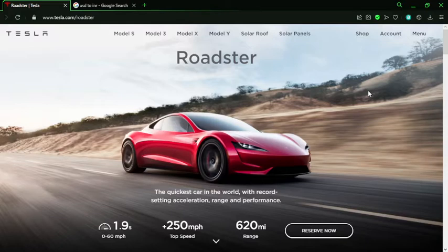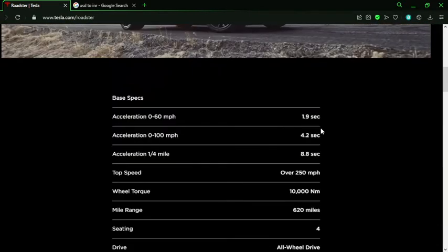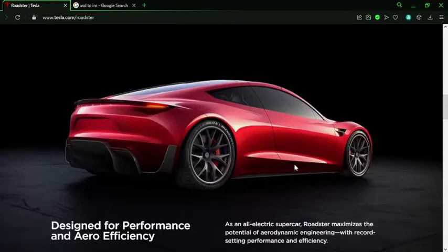So Elon announced it has 621 miles, but it's actually 620 miles, which does not make a difference by 1 mile. So Elon was thinking, let's just put the Plaid Plus out. The Plaid Plus was 1.99 seconds 0 to 60. So both of these cars are basically breaking the sound barrier. Here is the spec sheet, you guys have already seen it.